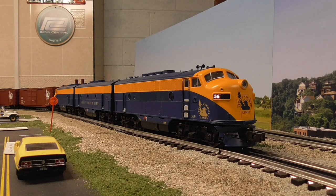Dispatcher here, you copy? Over. Roger that. Standby for track orders. Copy that, dispatcher. Starting up the engine.